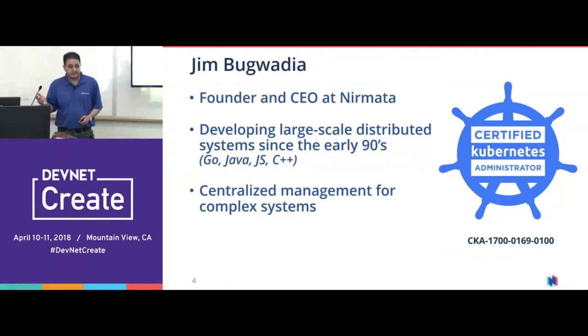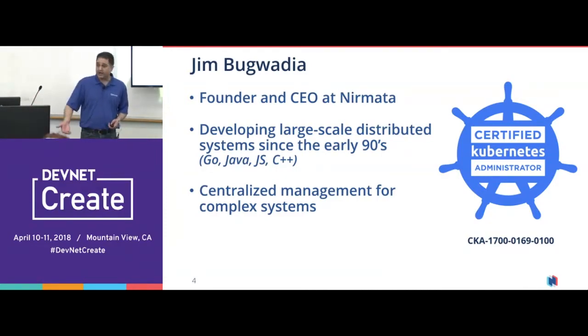So just a quick introduction to who I am. I'm the founder and CEO at Nirmata. I've been a software developer for about 20 or so years now, and have always been working with distributed systems, starting with telephony, networking, and now moving on to application management. It's an interesting transition, because the type of complexity we saw in device management and networks has now manifested in applications because of things like microservices and containers, all the moving pieces that we see at that layer of the stack now.